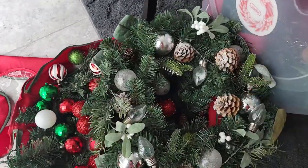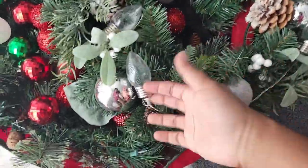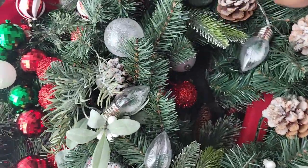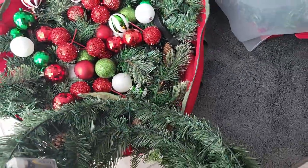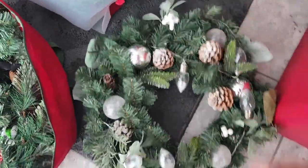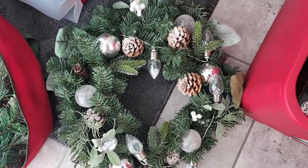Let me see if you guys can see it. But there it is. And I had the lights strung around it. But I really like this wreath. I think I got this one from Joann's. More than likely it's Joann's. I typically get all of my wreaths from Joann's. But that was that one.